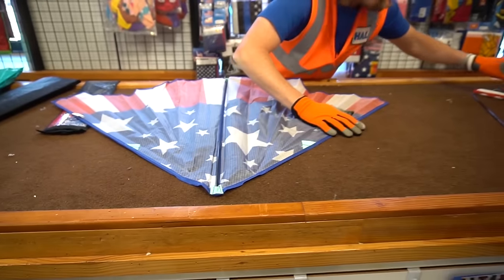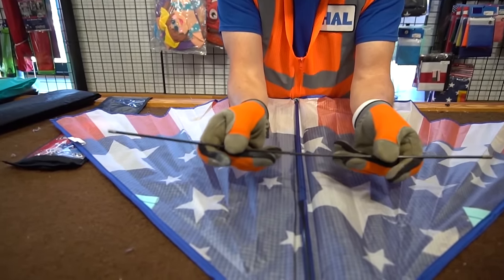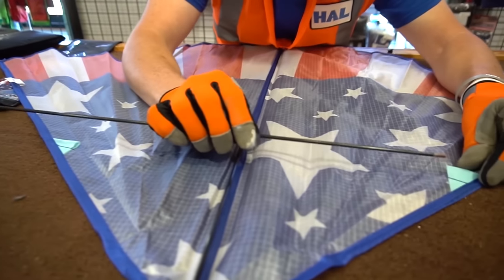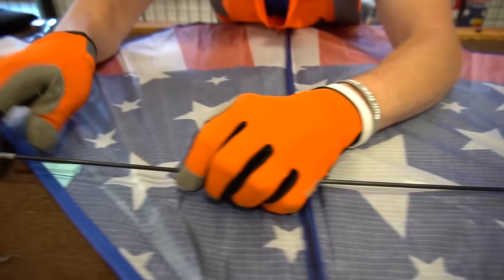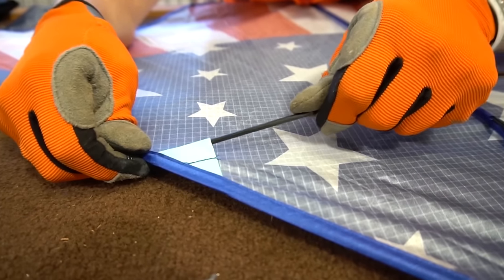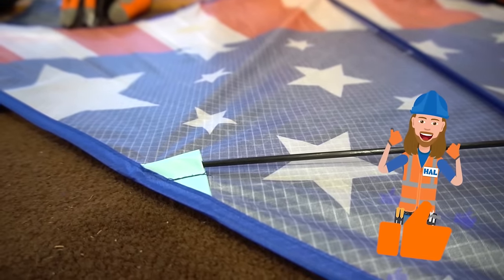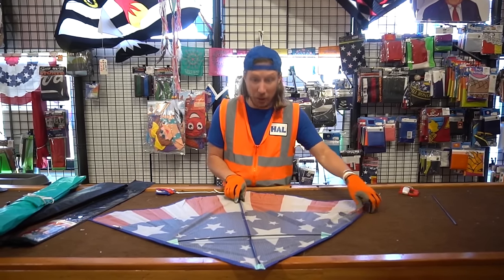Here we go, I got one right here. Look at that. Well, let's see. Yep, nice and strong. All right, let's slide it in here. One right there, and one right here. Get it in there. Perfect. Awesome job. All right, now let's flip it over and attach the string to it.